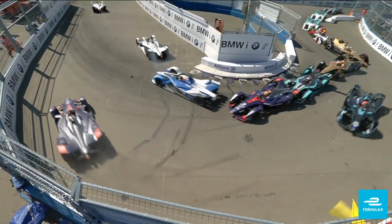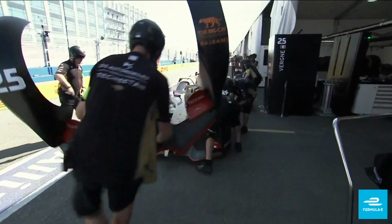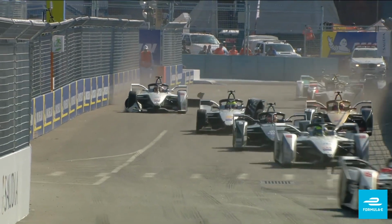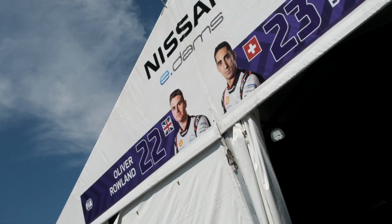But the cool part about the city circuits is they are extremely tight. The surfaces are uneven, and that means a ton of action. The cars are so close together, passing is intense, and yeah, a lot of collisions happen.